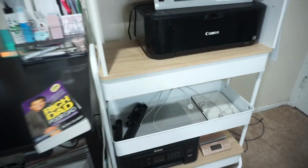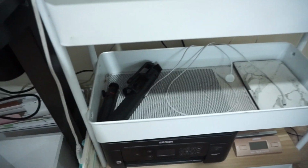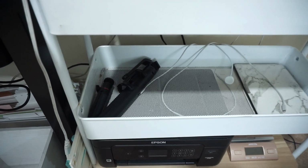And then this I'm just gonna keep for our electronics, so we charge our devices on there. And I'm also gonna put my tripods in there, and then kind of just leave the space a little bit more neater and, you know, less all over the place.